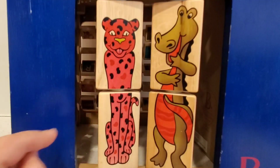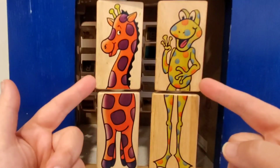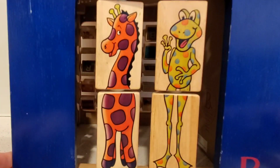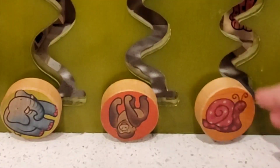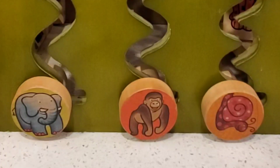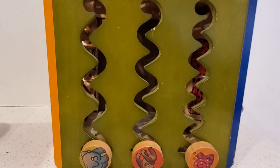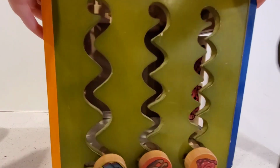We got the red jaguar and the green alligator. They look like they match. And there's the froggy and the giraffe. Hooray! We did it. Great job. Let's turn it one more time. Turning, turning, turning. What do we have? We have a snail, a gorilla. Whoa, look at him. And an elephant. Should we raise them up to the top? Okay. Let's do that again. Let's spin it one more time.